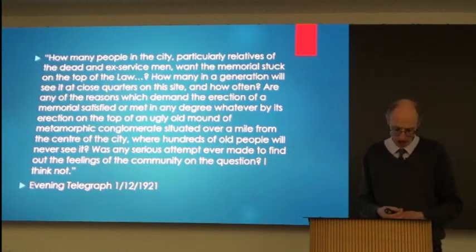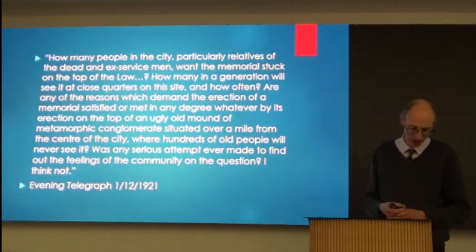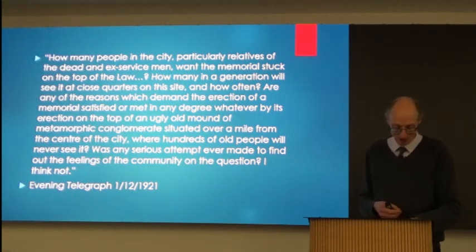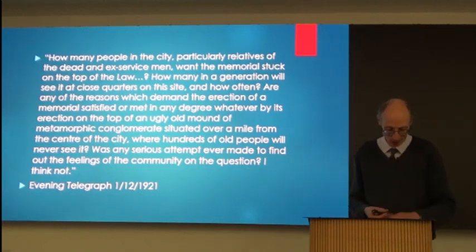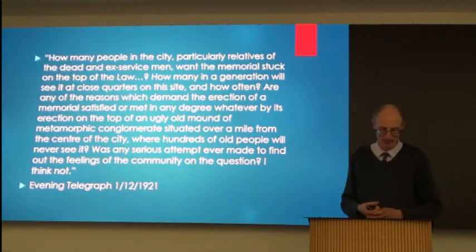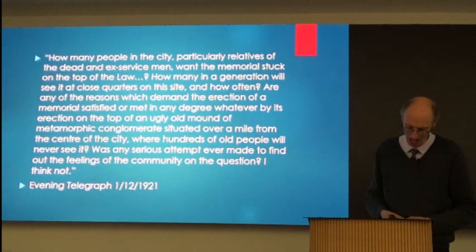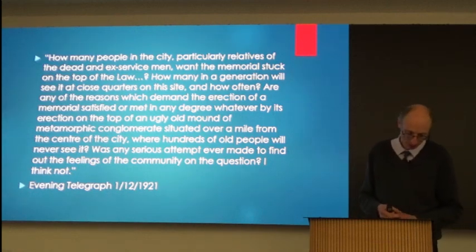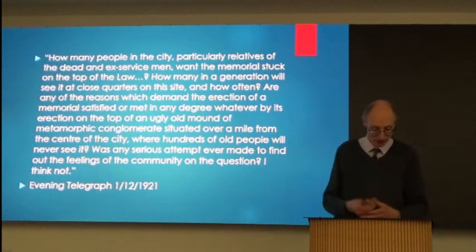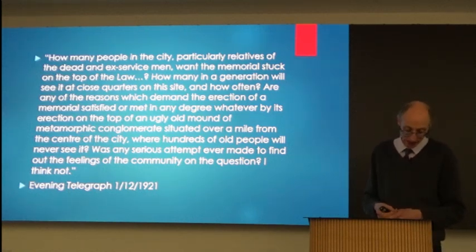Are any of the reasons which demand the erection of a memorial satisfied or met in any degree whatever by its erection on the top of an ugly old mound of metamorphic conglomerate situated over a mile from the centre of the city, where hundreds of old people will never see it? Was any serious attempt ever made to find out the feelings of the community on the question? I think not.